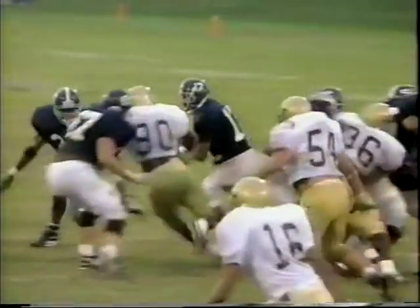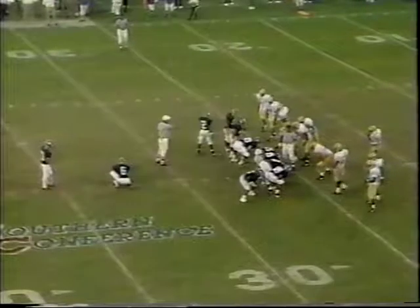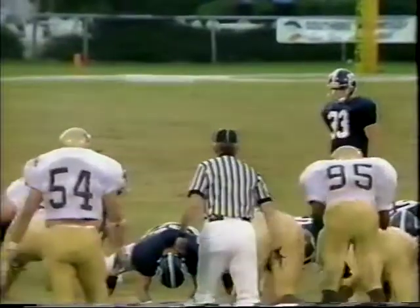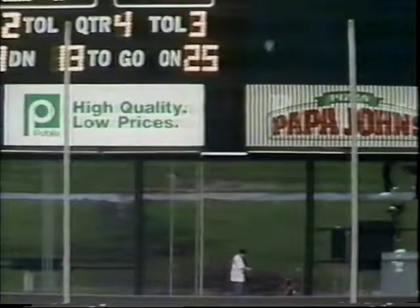And the good thinking from Mike Cavan on that play is that, hey, Reed Haley isn't kicking the ball very well. Reed Haley's not having a very good night. His knee hurts him. Let's push him back a little bit further, try to make him hit a long one. He'll probably miss. Let's see what happens with Reed Haley. 43-yard field goal try by Reed Haley. The kick is up. He's got plenty of leg. Is it good? It is.